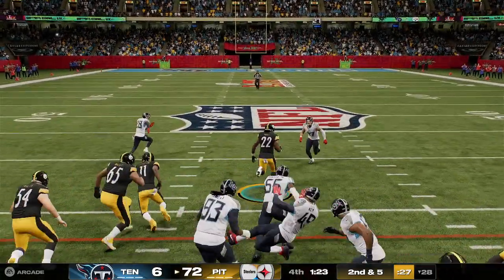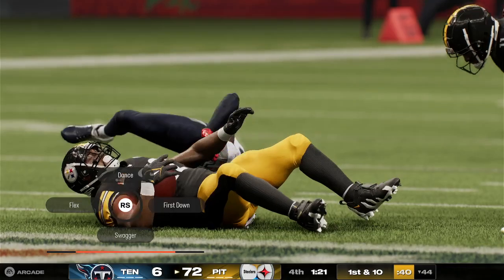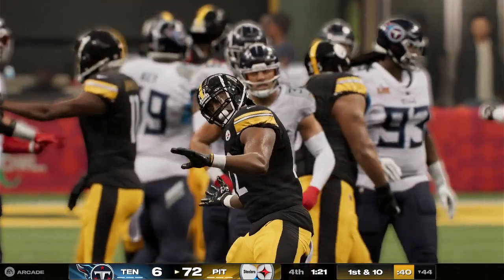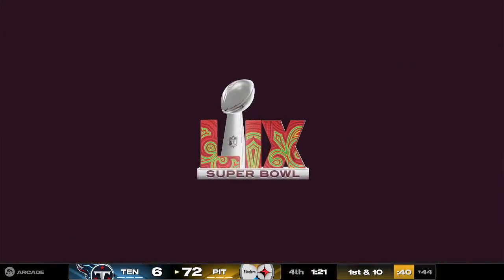Again, it's Harris on second down. And they'll get it up just short of the 45 at the 44. The Steelers picking up 15 yards there and a first down.